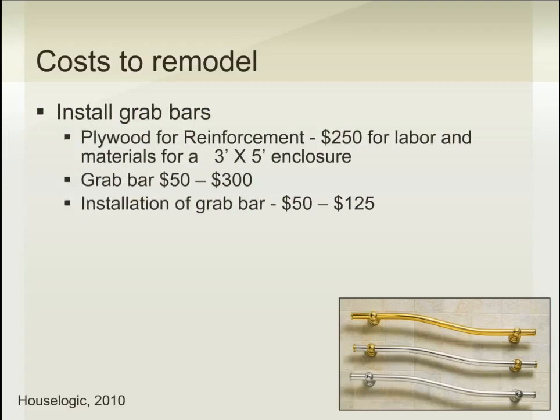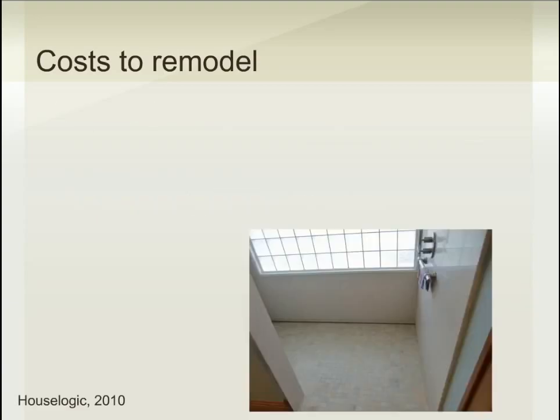So I went to the website and I found one called House Logic. Now this data was from 2010, and they're showing the cost for reinforcing the showers for the grab bars for a 3x5 shower. They're showing the range of cost to buy a grab bar and the range of cost to install a grab bar. So that's not a hard number for people to realize when they realize the return on investment of having some safety versus breaking a hip, breaking a knee, ending up in a hospital, and having a much harder time with their health.